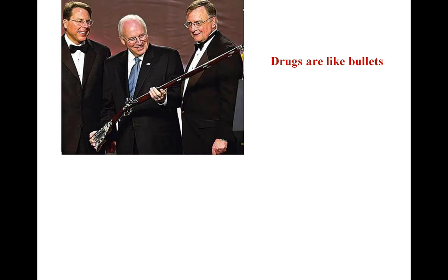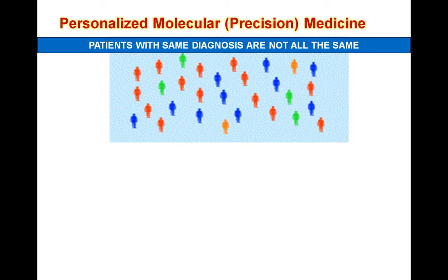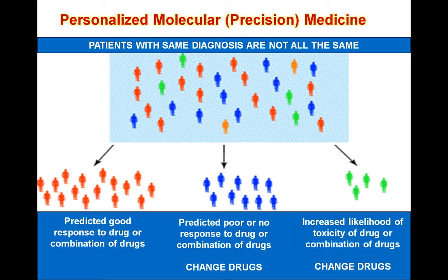But these drugs are like bullets. And as with any bullet, you have to aim it at the right target. And if you don't aim it at the right target, then you don't get the benefits and you can get bad side effects. And so in any cancer and in brain tumors, there are different molecular changes. And so some of these molecular changes will predict that that tumor will respond to a specific drug or a combination of drugs. There may be some molecular changes that predict that a tumor will not respond to a drug, or that that tumor will be more likely to have side effects if you give the patient that particular drug. And so these molecular changes are very important in predicting which drugs or which combinations we use.